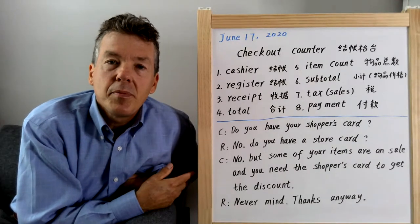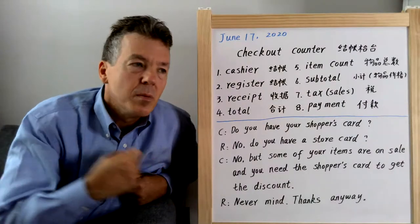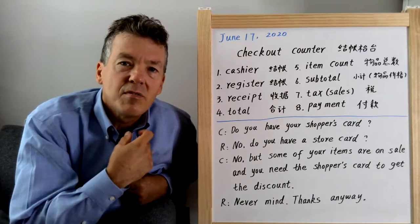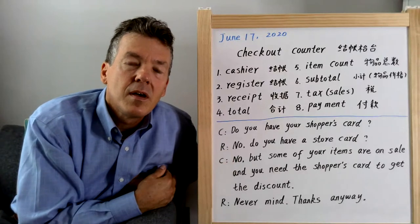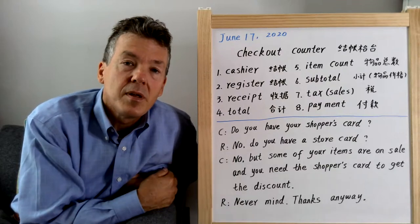Sometimes if you buy something and it's on sale and you don't have your card with you and they can't pull it up and you don't have the time to get one, you can come back the next day. Don't wait too long and say, I forgot my card, we couldn't find it, you didn't have a store card, please give me the discount. If you have the time to do that, sometime, a little bit.